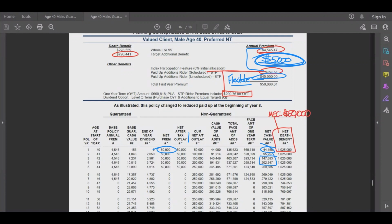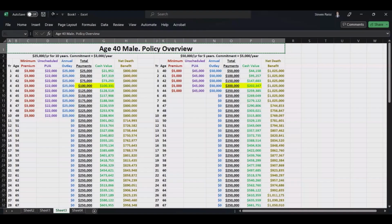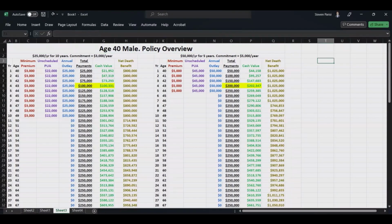What we did here was get the same 250 into the policy, but over a shorter period of time. And he can continue to make payments, but here we stopped it just to get the same 250 in this particular case. So let's take a look at a side-by-side here. This will be cool. So here are the two examples we just looked at. And this will just demonstrate the minimum commitment and such, just line by line.